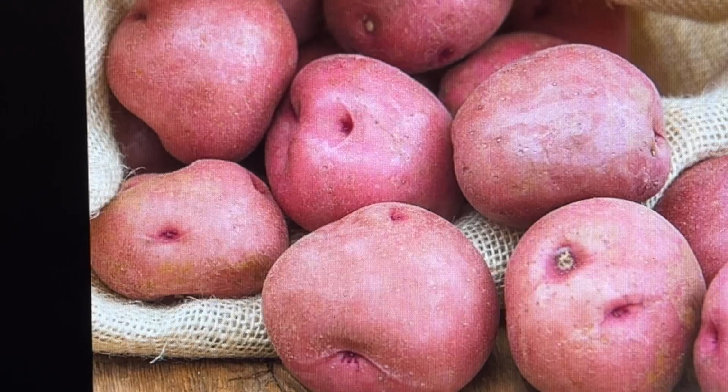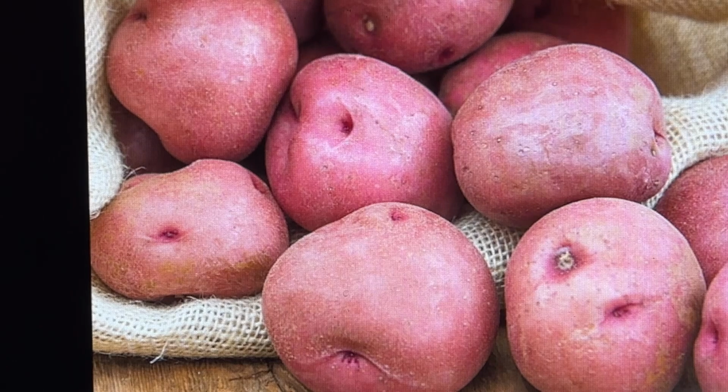This is the red Lesotho potato, has a rosy skin on the outside with a white flesh on the inside. It is delicious boiled, baked, or fried, and it is a top choice for some southern gardeners.